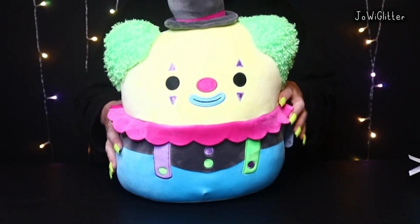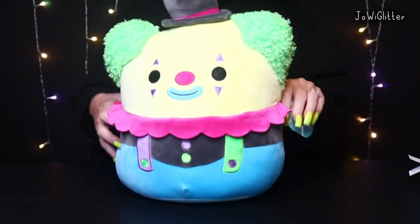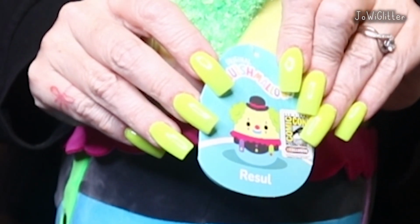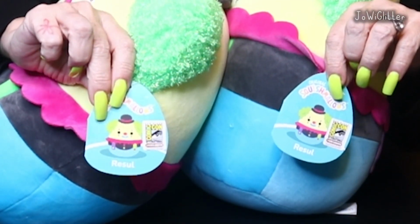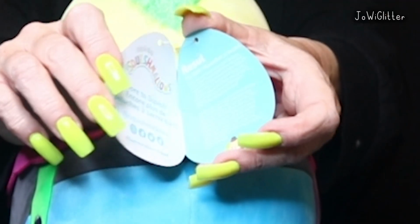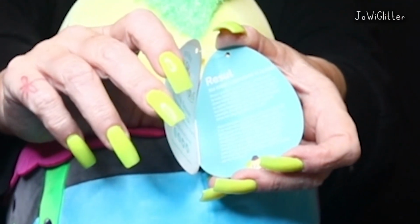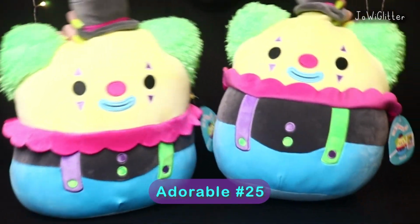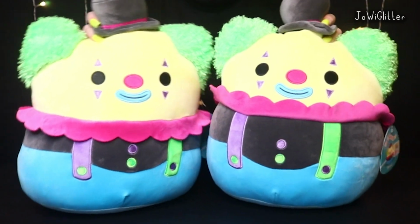Okay, so I will go ahead and show you this tag because I did not know that he was a Comic-Con exclusive, so that's cool. And they both actually have that exclusive tag, so that's neat. So there's the front of Razul's hang tag, and there is the inside. So say hello to the adorable Razuls, the Blacklight Clowns, everybody.